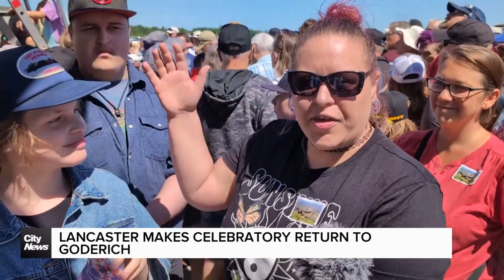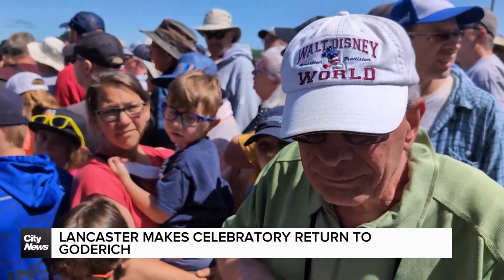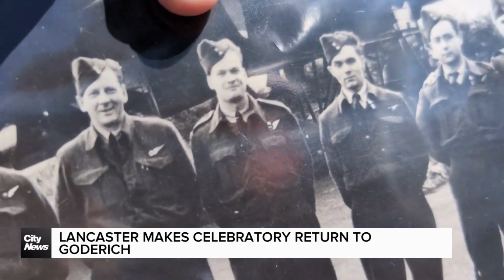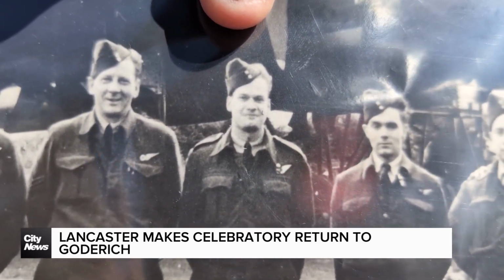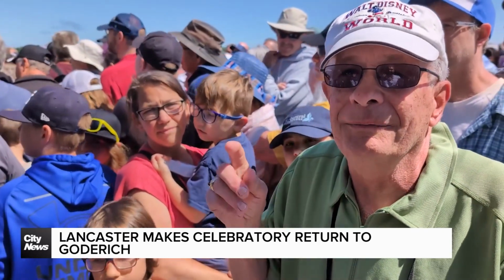My grandfather, my daughter's great-grandfather, was the head of the restoration team of the Lancaster to get it flight-worthy again. Proud of him mostly. My dad right there in the middle. Your dad flew a Lancaster? Yes, he did, with bomber, yeah. I mean, how do you feel standing next to one of these planes? Just thrilled. Just thrilled. We're just hoping I can get in and maybe stand where he was on that plane.